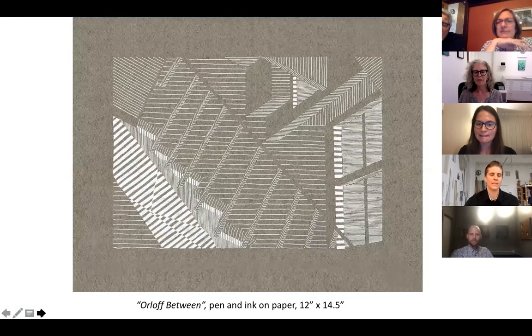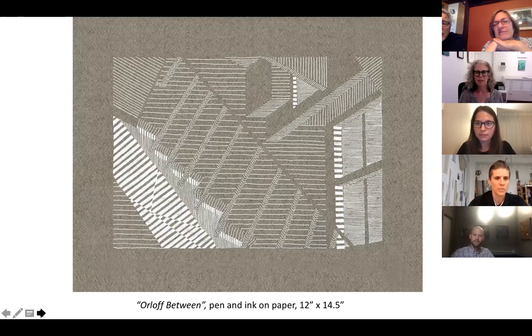Ian's piece is, to me, absolutely gorgeous. The subtlety and the contrast and the clarity and the mystery and the precision really spoke to me. Then I met Ian at the opening, and we talked about how these are, Ian, I believe, women artists or women creatives and their former living workspaces. Is that right?